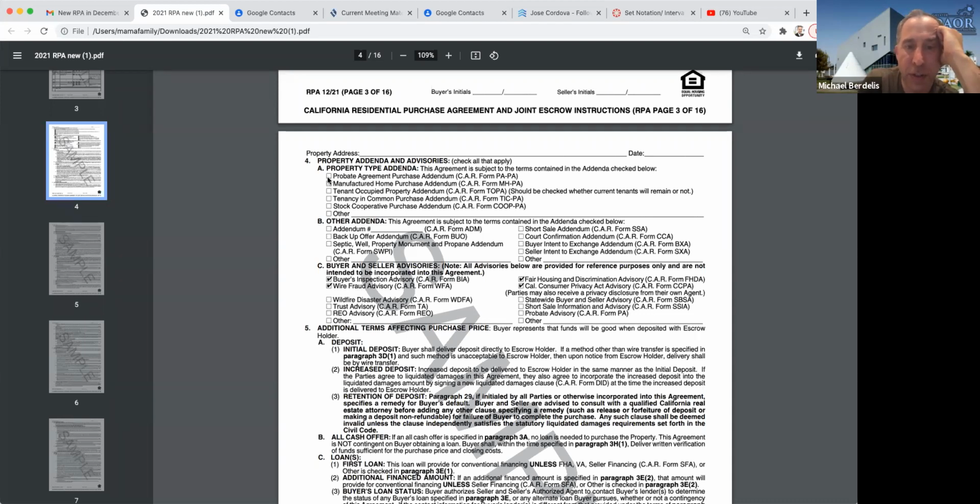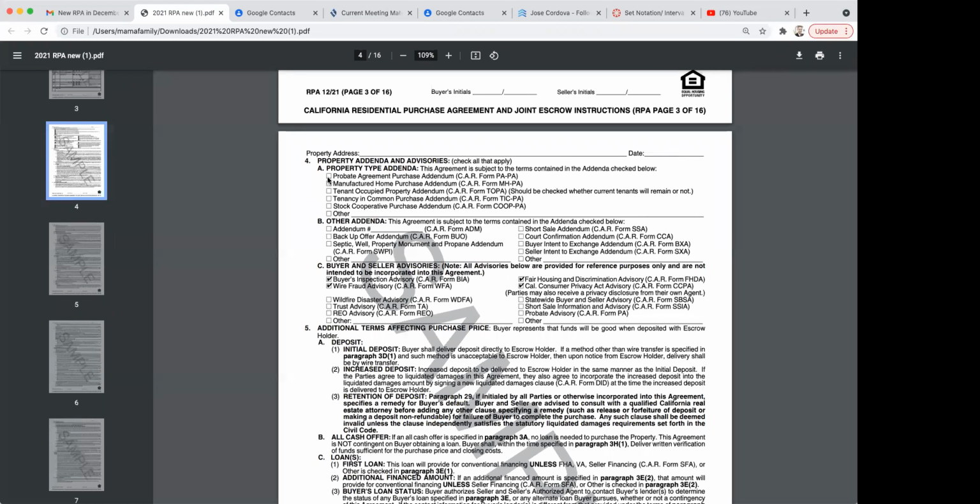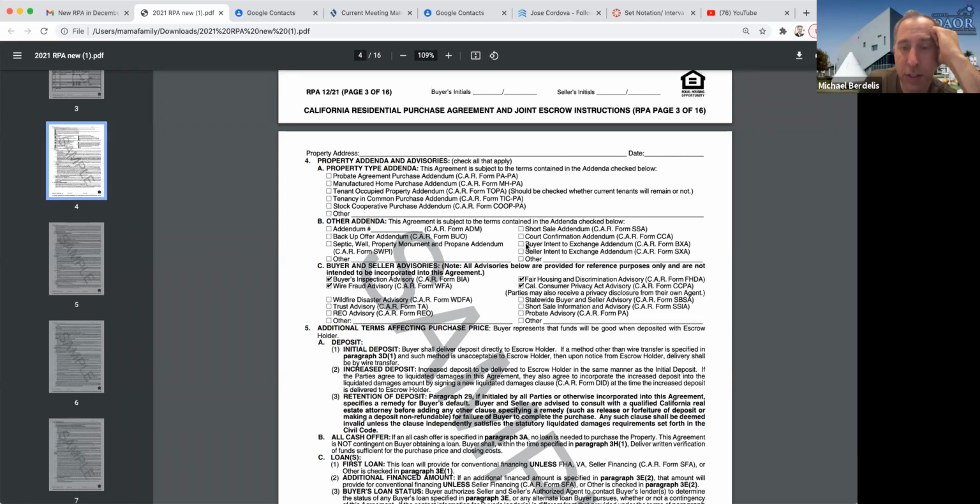And then here's that box if you have a tenant that's staying in the property. That's good. Tenants in common purchase agreement, stock co-op purchase agreement. I like the one that says tenant occupied property addendum. That is so neat. Wow. Okay. So short sale, if it is a probate, you'll use the probate, and then it also has for court confirmation for that. That's great. So there's going to be a lot of neat new forms. They weren't kidding. They put on the board last week in Anaheim all the acronyms for all the new forms, and it took up the whole screen, with RPA being big in the middle. All right, that's good.